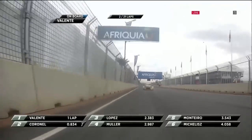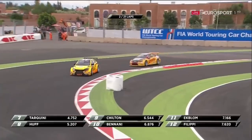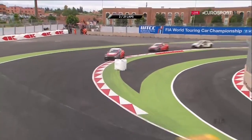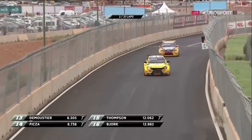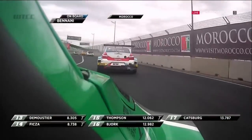Yeah, Valente has definitely got damage on the front there, but he could have been hit from the back from Coronel as well. We really don't know until we see a replay of that, but Thompson, the unfortunate loser in that situation. So Tomo's wait for a World Touring Car win will have to carry on.